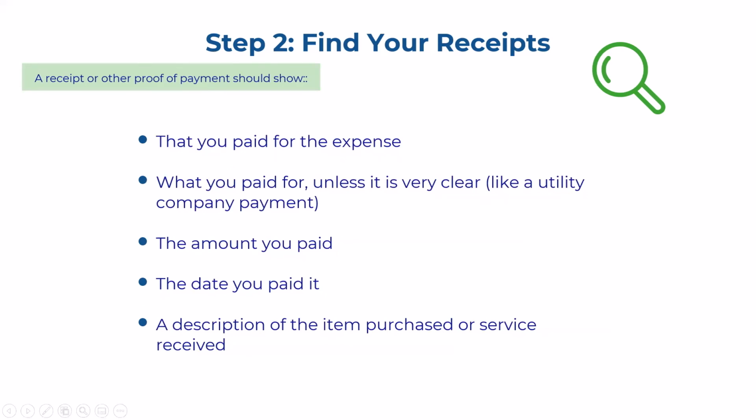Step 2, you'll find your receipts. Now that you have a clear picture of the relevant expenses that you've incurred, you want to make sure that you have proper documentation for each expense. A receipt or other proof of payment should show that you paid for the expense, what you paid for, unless it's very clear, like a utility company payment, the amount you paid, the date you paid it, and a description of the item purchased or service received.